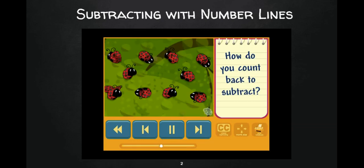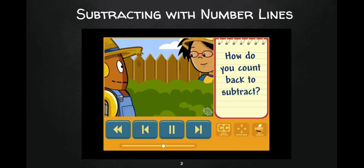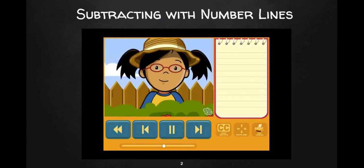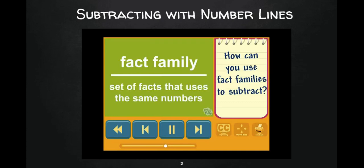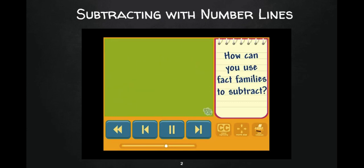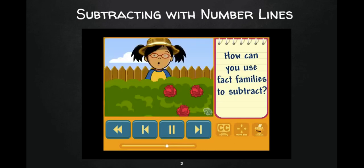I see 10 ladybugs. 4 of them flew away. How many are left? I know a good way to solve this number sentence. How can you use fact families to subtract? A fact family is a set of facts that uses the same numbers. You can add or subtract the numbers in different ways. Fact families can help you subtract.